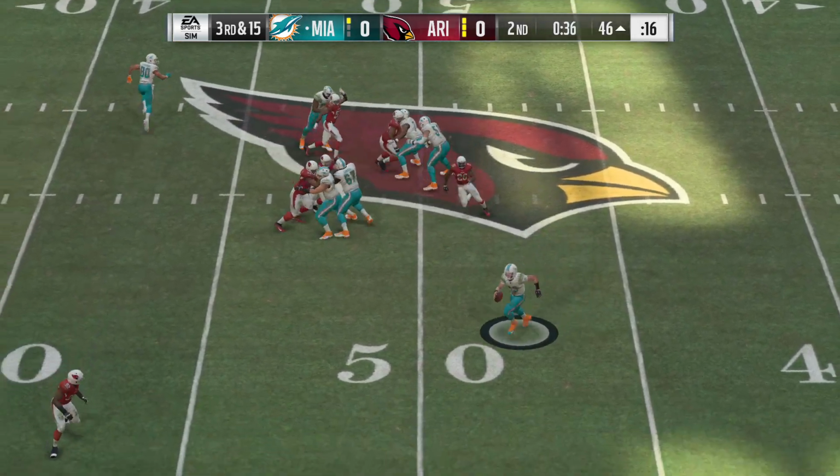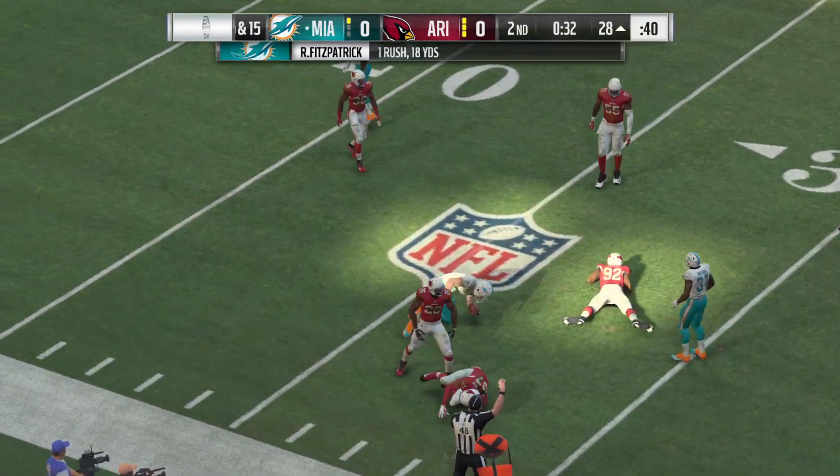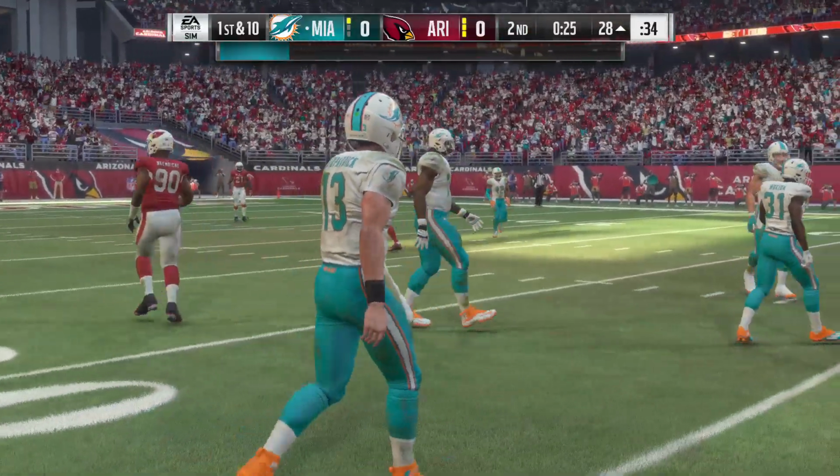Fitzpatrick again. They find some open field here. And he's got the first as they'll bring him down at the 28-yard line. 18 big yards on that one, and a Miami first.